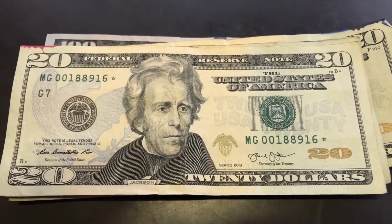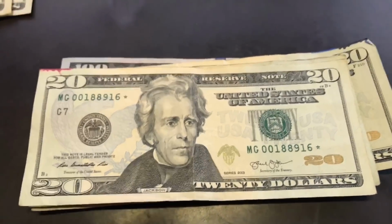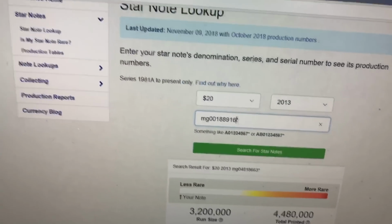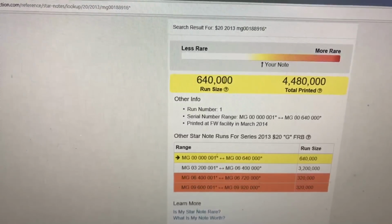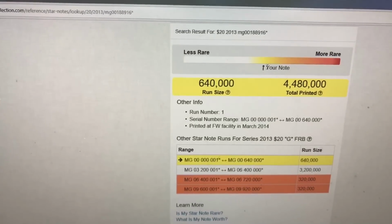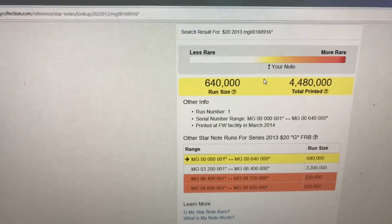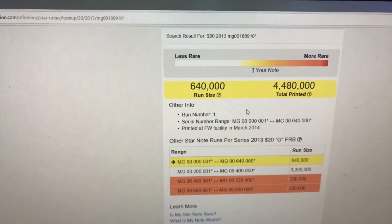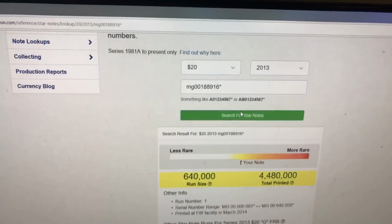Alright, well, let's check another one. Okay, the next one is MG00188916 Green Star. So let's check it out. I've already got it punched up for us. Okay, that was not bad. 640,000 run size, so it's on the more rare, right in the middle. So that one's actually worth holding on to. Might be able to get an extra $5-$10 out of that bill on eBay or from a collector. So we'll go ahead and hold on to that one. Set it off to the side. And let's go ahead and get to the next one here.